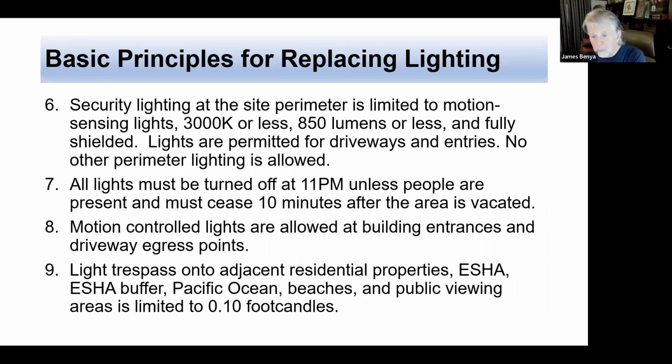Light trespass onto adjacent residential properties, ESHA buffer, Pacific Ocean, beaches, and public viewing areas is limited to 0.1 foot candles. This is a very, very small amount of light. It's meant to say, well, if you have a little incidental trespass, we guess we can live with it, but it's got to be small and it's got to be incidental and less than 0.1. It's a very small amount of light.